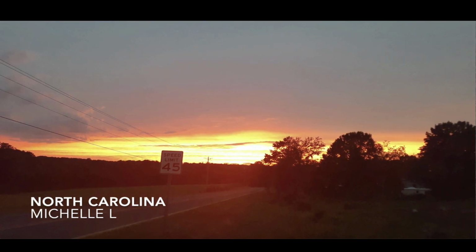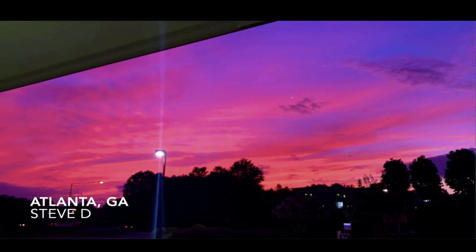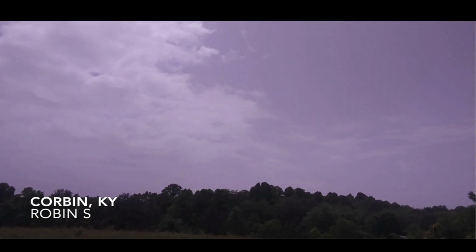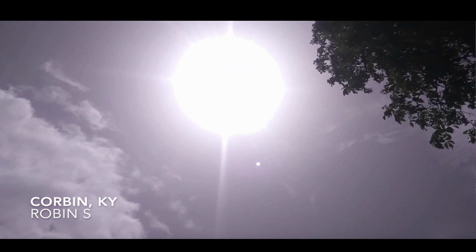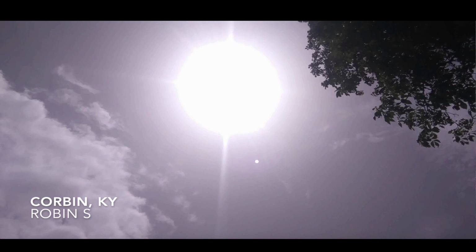North Carolina, Michelle L. Tell there's a layer of sand drifting through the sky. And again, it seems almost impossible that a particulate, in fact, a lot of particulates. Look at this here. Steve D. out of Atlanta, Georgia. Incredible photo. Corbin, Kentucky, Robin S. More sand. And like I said earlier, it seems kind of impossible, really, that the sand could travel that far halfway across the globe and be visible in the skies of the United States. It is pretty incredible if you stop and think about it.